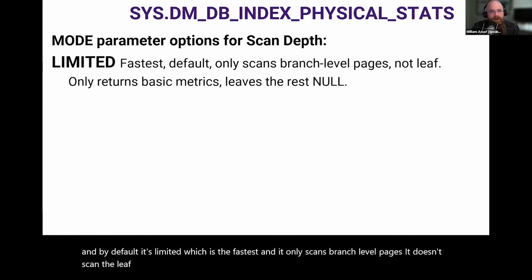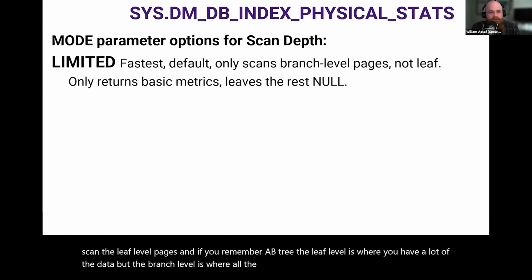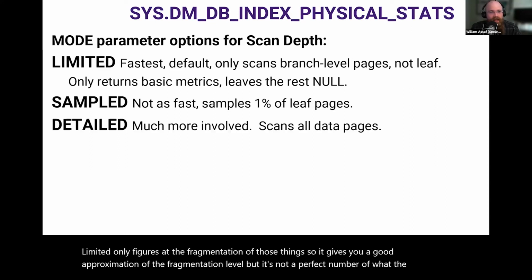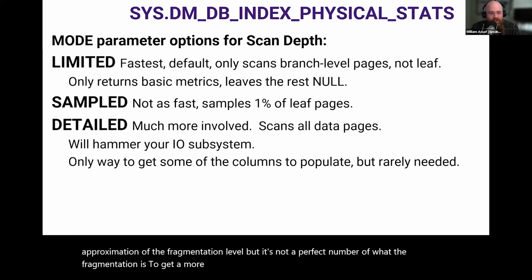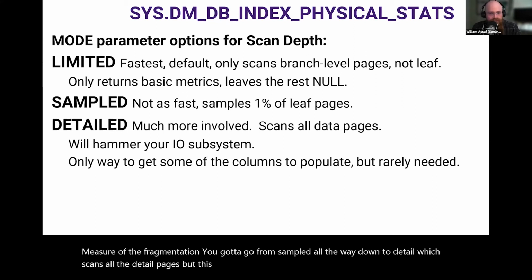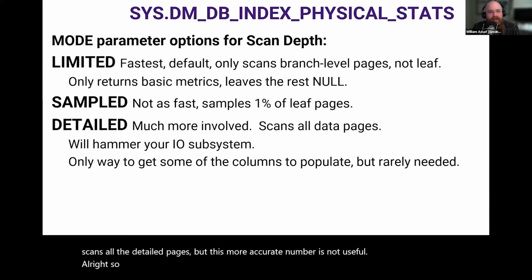And if you remember a B-tree, the leaf level is where you have a lot of the data, but the branch level is where all the binary decisions are made. Limited only figures out the fragmentation of those things. So it gives you a good approximation of the fragmentation level, but it's not a perfect number of what the fragmentation is. To get a more perfect measure of the fragmentation, you've got to go from SAMPLED all the way down to DETAILED, which scans all the detailed pages. But this more accurate number is not useful, right? So just leave it in limited mode, get a decent estimate of that fragmentation level, and do index maintenance over a certain amount.